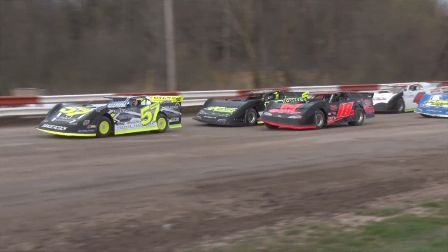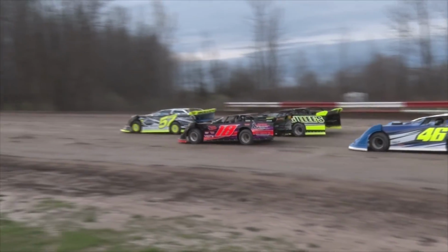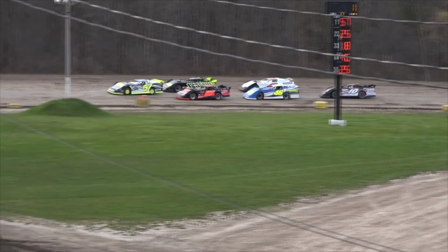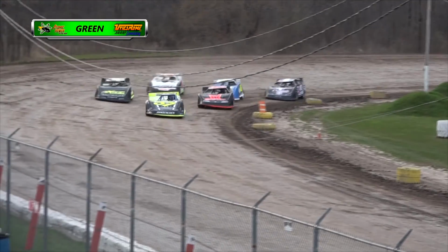19 wins total for the Belleville, Ontario driver last year. Had a number of wins at his hometown racetrack, the Brighton Speedway. Also scored the championship at Can-Am and won a tour race as well along the way. So 19 wins. That's the most of any driver in the field today.